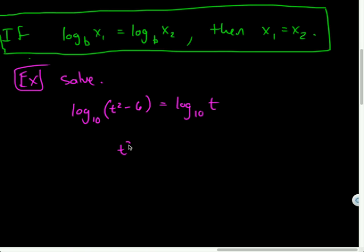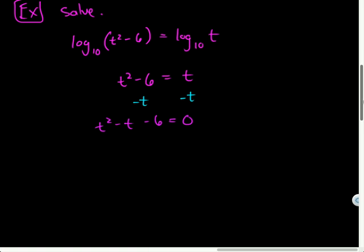So I can immediately just say t squared minus 6 is equal to t. And then I've got a quadratic, so I'd set it equal to 0 and solve it. T squared minus t minus 6 equals 0. And I think this is nicely factorable. 1 and 6, 2 and 3, which of those subtract to be 1? So 2 and 3, right?